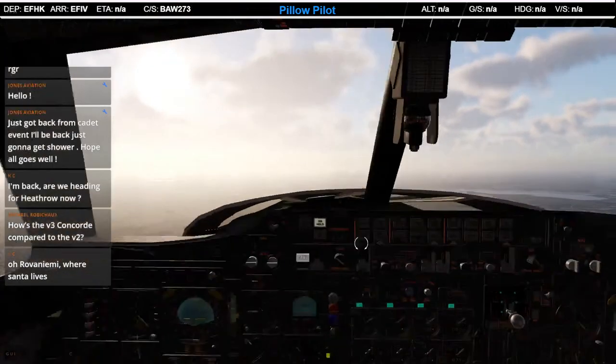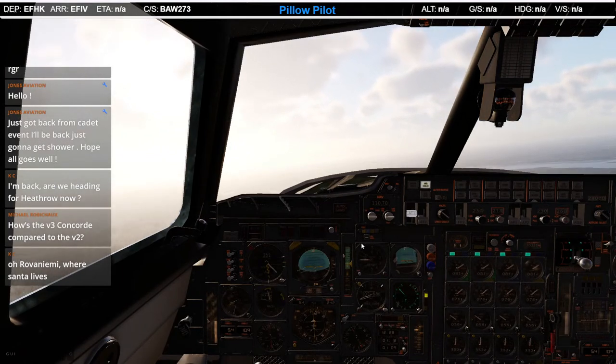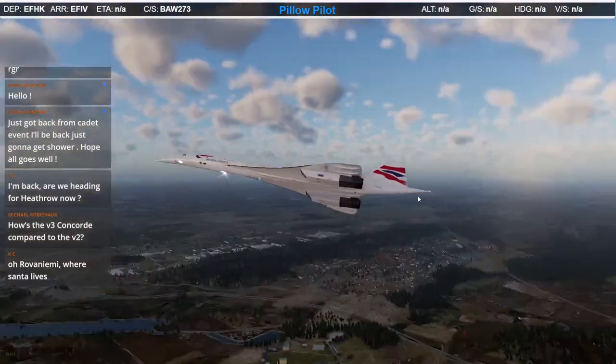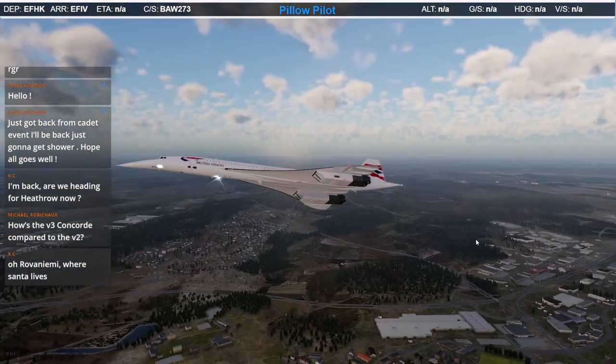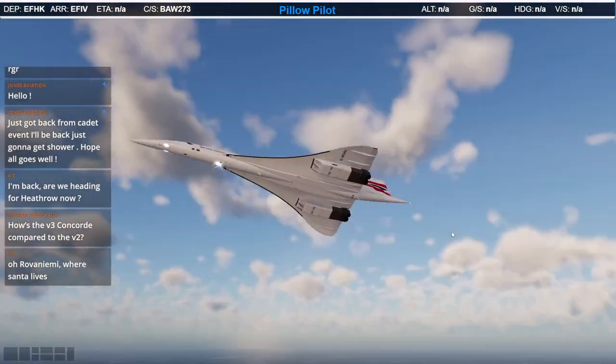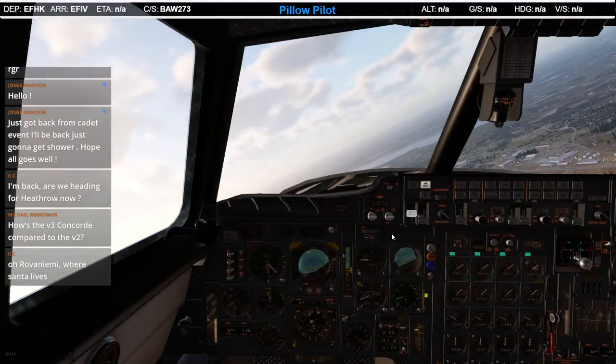So, omnidirectional departure then. We can just do pretty much what we want. So we'll start to make our right-hand turn here. We are, of course, in tandem with the company traffic, so we've just got to keep an eye out for where he's gone. No visual, so we'll get the radar up and running.